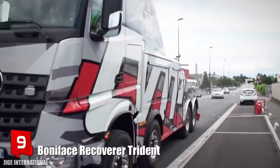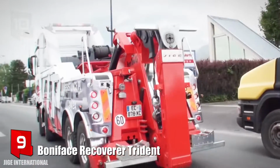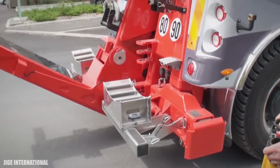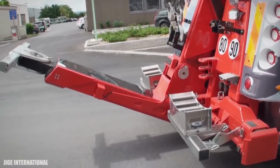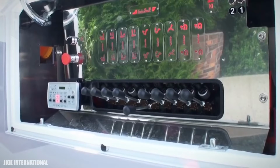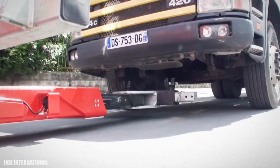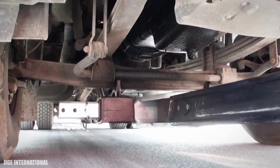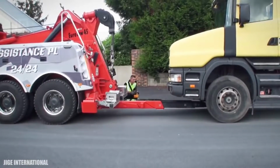Number 9. Boniface Recoverer Trident. It is a heavy recovery truck that is designed to perform services in cases of emergencies. It can be used to recover vehicles in cases of accidents both on roads and in the most difficult terrain. It has lateral spaces to transport multiple accessories and tools.